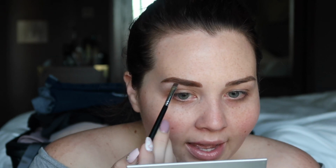On my no makeup days, I really don't put anything on my brows, but on my makeup days, I have to warm them up. I don't like the cool ashy look of my natural brow. I like a warm chocolatey look.